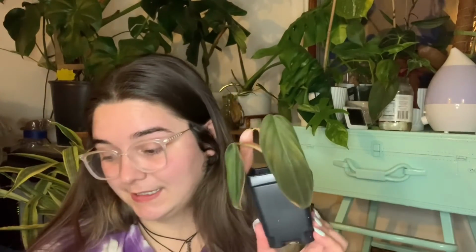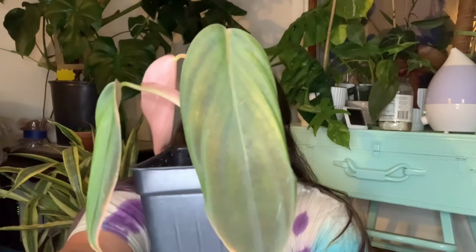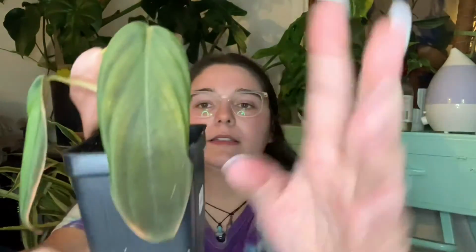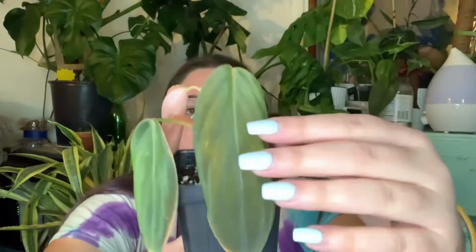Okay, so this is philodendron gigas. It says philodendron gigas rooted cutting in quotations. This is the philodendron gigas. It's not going to focus because I'm on the front-facing camera, so that's kind of annoying. But this is a decent size leaf. I would say it's like 3 inches long.